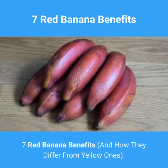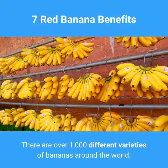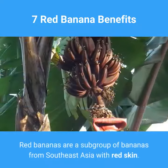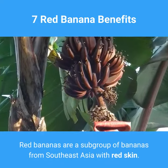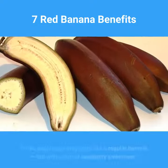7 red banana benefits and how they differ from yellow ones. There are over 1,000 different varieties of bananas around the world. Red bananas are a subgroup of bananas from Southeast Asia with red skin. They're soft and have a sweet flavor when ripe.